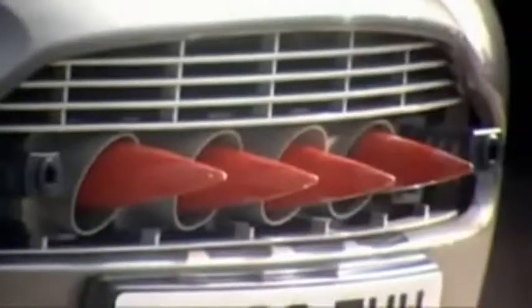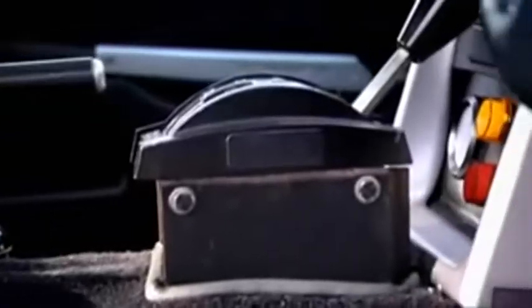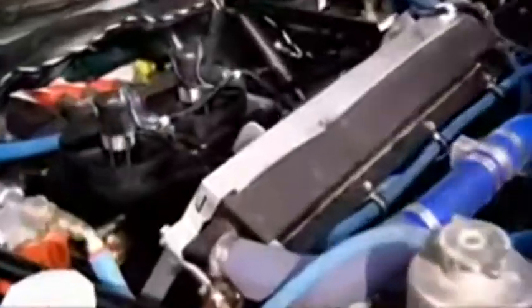Both Bond's Aston and the baddie's Jag were laden with weaponry and totally re-engineered from standard. The original gearboxes were replaced, a four-wheel drive system was fitted for better traction on the ice, and the engines were swapped for Chevy V8s to allow more room for missiles.